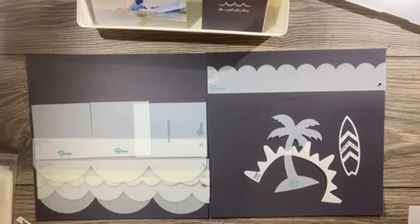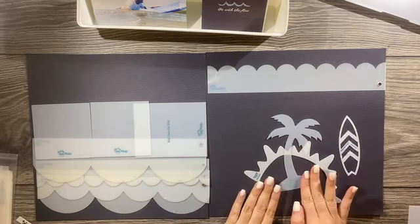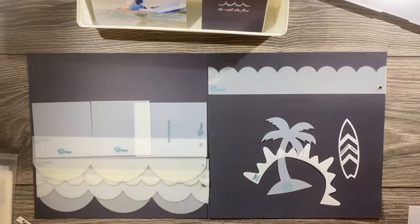I love that one from Tiny Seaside or Summer. The new summer accessory set is the one she's referring to, if you guys don't have it yet. Yes, where was I thinking? Oh my goodness. It's the new one, and I should be sharing that one completely, but I was so focused on the sketch.